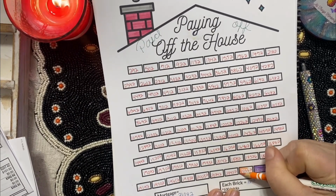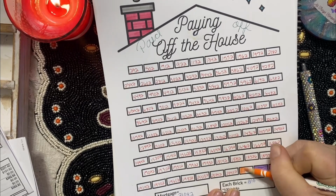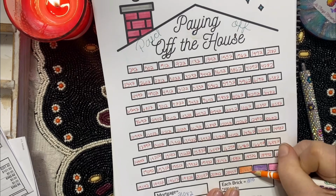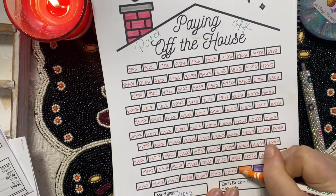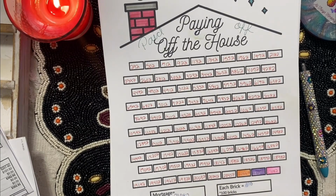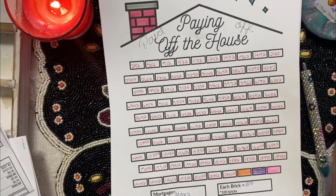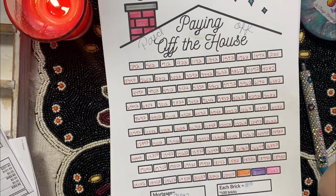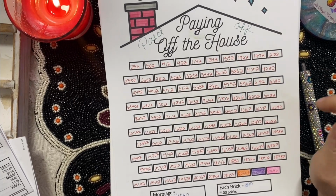which makes me happy. If you saw one of my previous videos, I have started the Bucks Challenge, and one of them is going toward debt. And the first debt I'm hoping to pay off is my house payment. Now, I will say I'm going to be adding a new debt. I haven't done it yet, but next month you'll probably see it if we haven't paid it off.